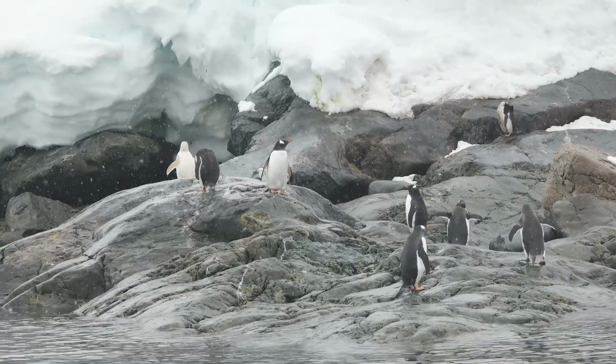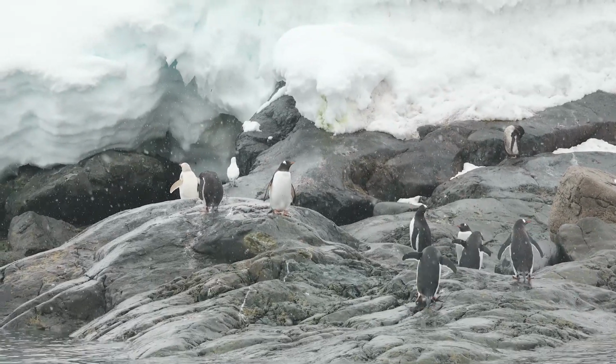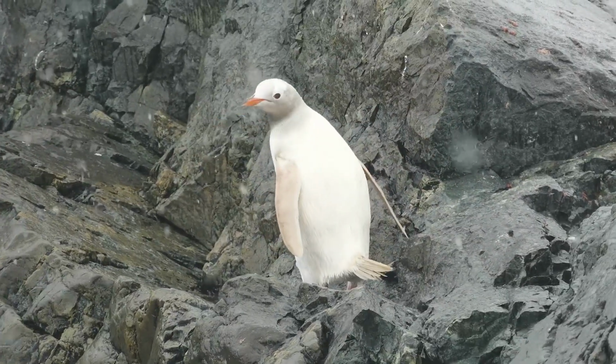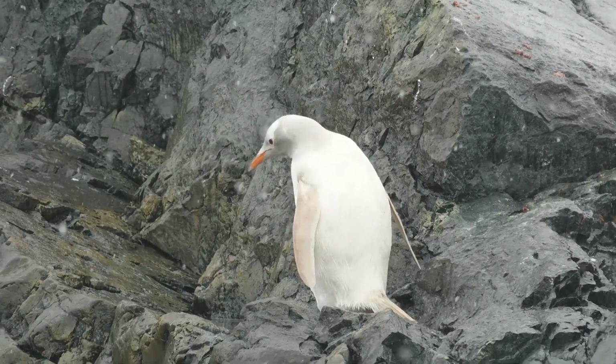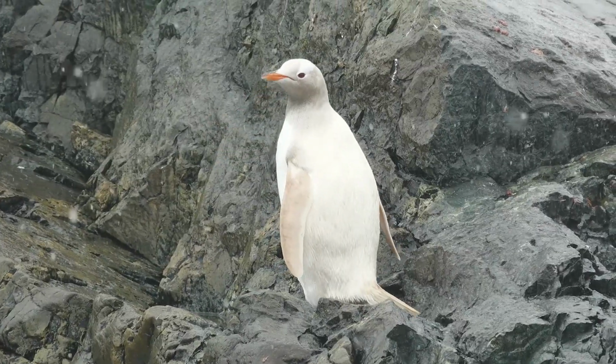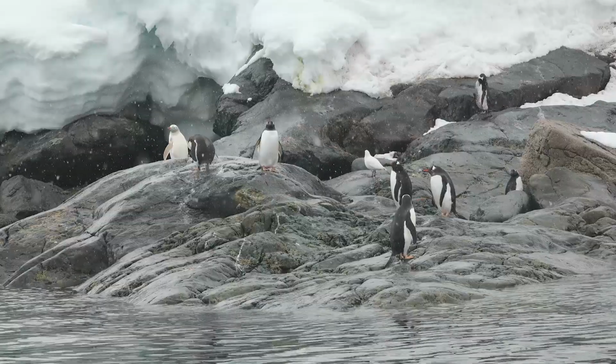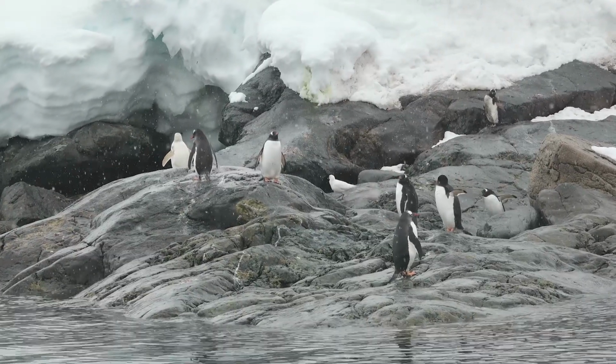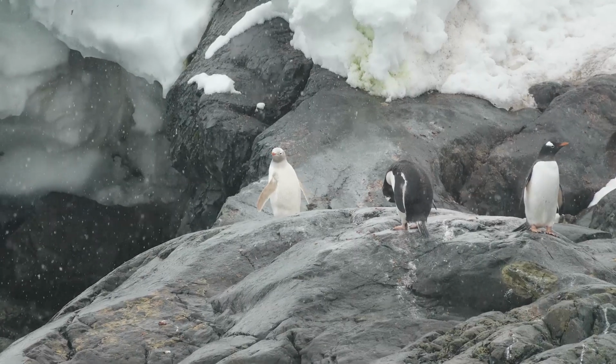Leucism is a common feature in many different species of organisms. We see it in giant petrels, we also see it in fur seals and several other species. It's not albino, it's a loss of the pigment formation, and we believe it's a recessive gene that a few animals have. For me, this is particularly cool because it's the first one I've seen in over 20 trips coming to Antarctica.